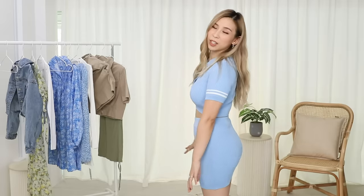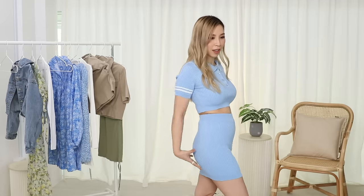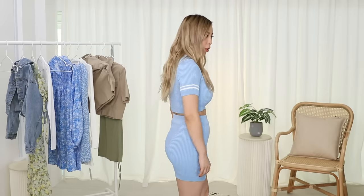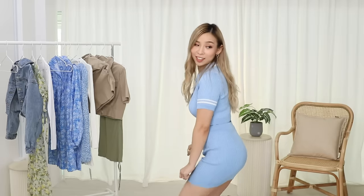I would just feel really conscious wearing this out because it really hugs and you can see every lump and bump. So you need to wear the right underwear as well. Also, just to let you guys know, I haven't eaten today just yet. So if I did eat, I'd have this pregnant belly and this would show. It's not very forgiving. But I do feel like my butt kind of looks good in this, right?